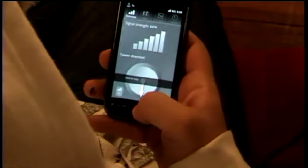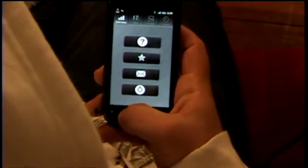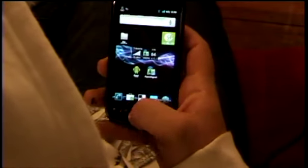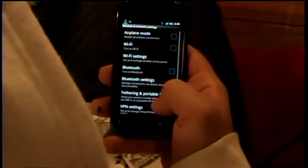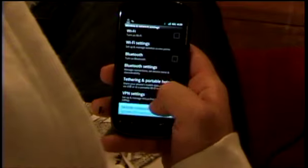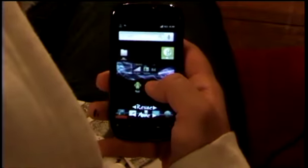And it has to be on 2G also. What? Really? Yeah, I forgot about that. So let me put this on wireless networks, mobile networks. Now you're on T-Mobile, enable, right? Yeah. So we switch it to.